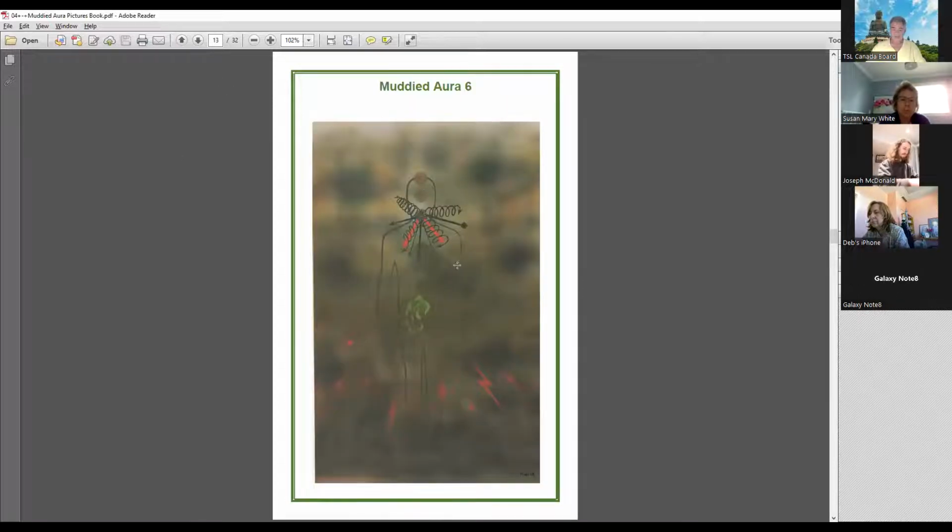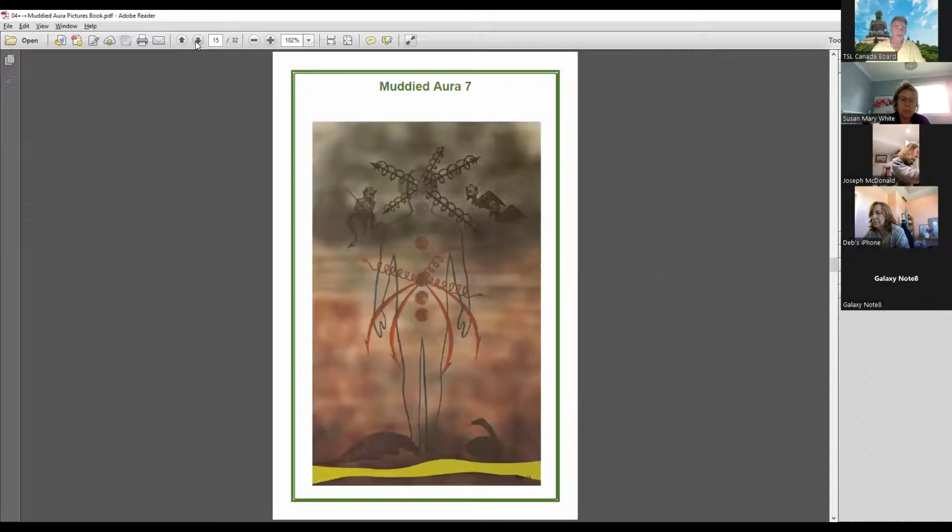Lots of people walk around like that. Look at the red flash of the lightning bolt down in the lower area. Muddied aura 7, it gets worse. See the little demons, bat-winged entities, demon with a pitchfork and a tail up in the upper part of the aura. The red arrows coming down out of the solar plexus and down the bottom.